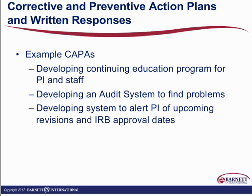Developing an audit system to find problems, and we find with sites that a lot of them don't have quality checks at their site, but they need to incorporate that, especially if you're delving into some risk-based monitoring now. You're not going to be monitoring 100% of everything. The sites really do need to step up to the plate and have some quality checks in place. And then developing a system to alert the PI of upcoming revisions and IRB approval dates.